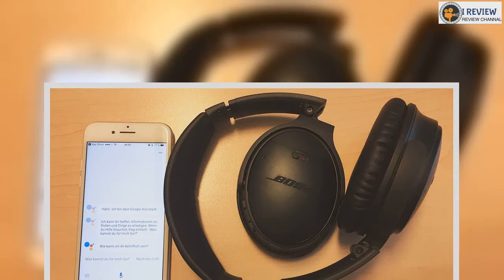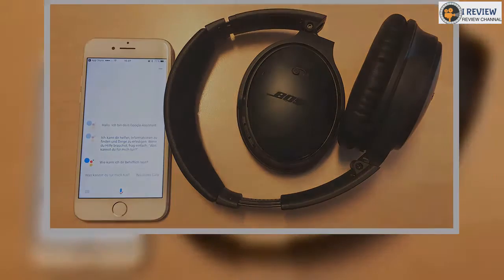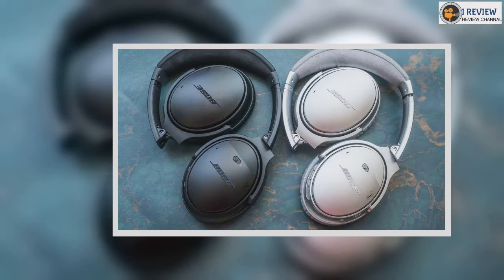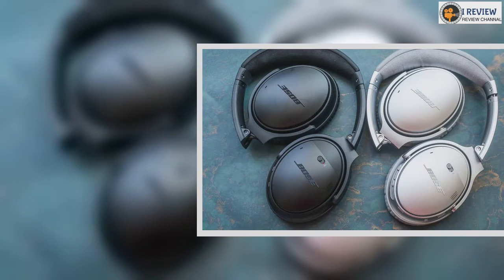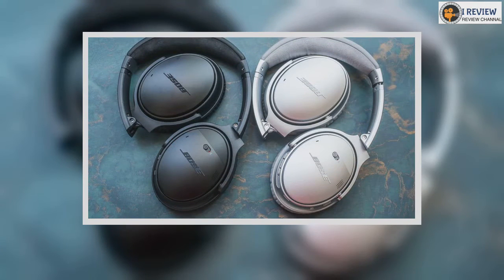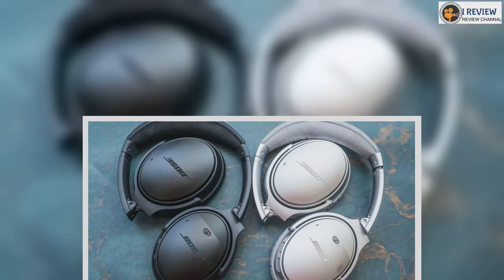In terms of sound, the Bose QC35-2 is good, but not class-leading. While tonal balance is relatively neutral with a slight mid-bass bump, the sound is somewhat soft when compared to competitors like the Sony WH-1000XM2. This means dynamic range is a bit limited and makes for a somewhat dull presentation.